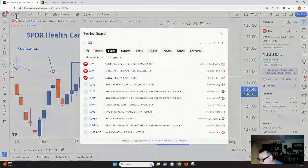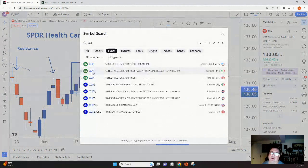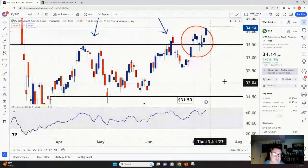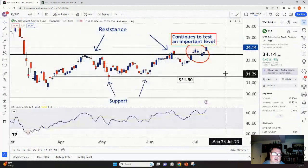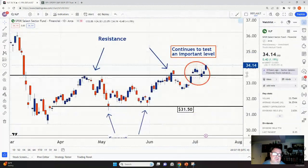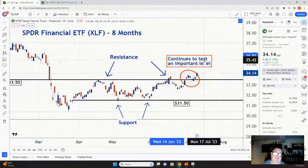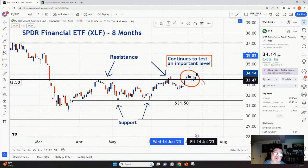But before I go, let's take a look at the financials. This is the financial sector. It's so great that we have these ETFs. Oh, and this is looking pretty strong, but it looks like it's a little bit overbought. So that's our two things to watch. Will healthcare rebound back above that important level? Are the financials overbought, stretched out? I don't know. We're going to have to let the market tell us what to do. But I will tell you this. If the financials start to reverse and healthcare doesn't get back above that important level, the broader market's going to go lower.